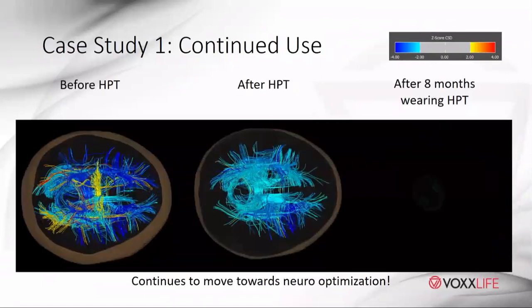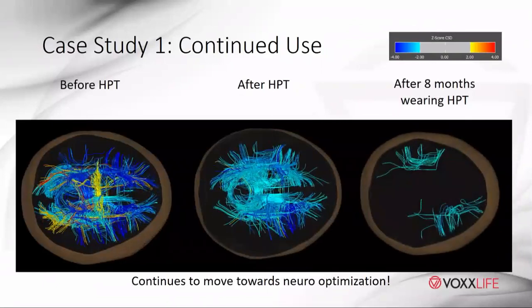Here's a top view looking down. Which brain would you rather have at work today or tomorrow?